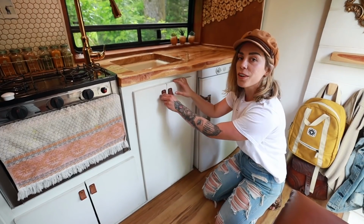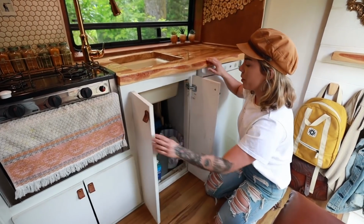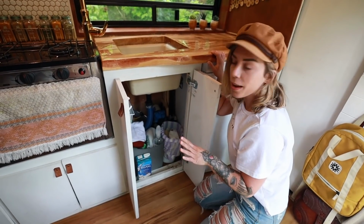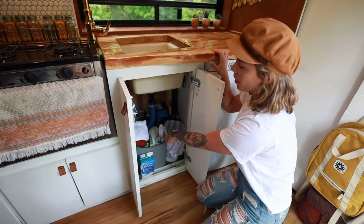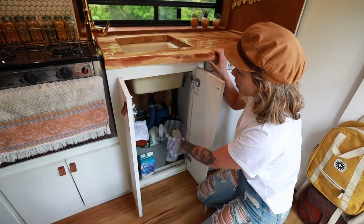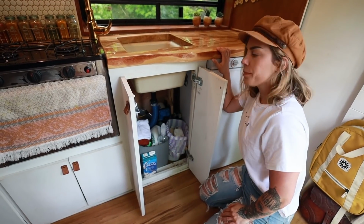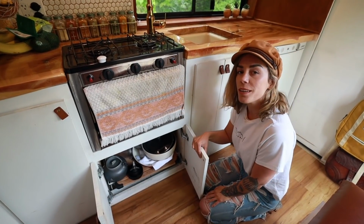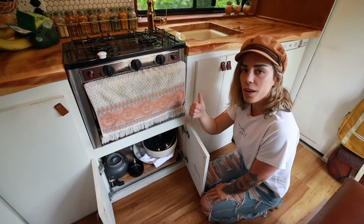So this is our storage under the sink. We have a basket. Honestly, we want to redo this entire thing, but I'll show you what we have now. So we have a basket that holds some face cloths and some cleaning supplies, garbage, and just the normal water pump. Under here we have all of our pots and pans and the magic bullet and all that kind of stuff. Just the usual under the oven stuff.